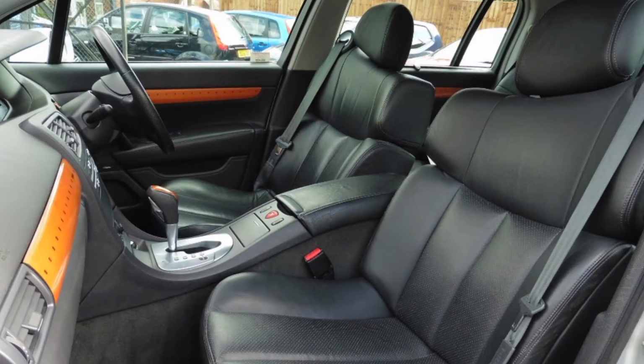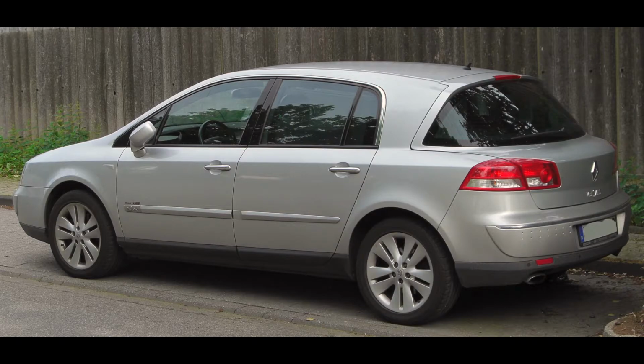I think they also put it in the Espace as well, believe it or not. I think that was one of those cars, it was incredibly comfortable to be in, but you didn't want to be seen dead in it. Yeah, it's great from the inside. It had the embarrassment factor.